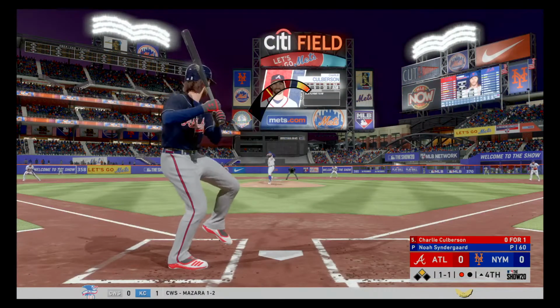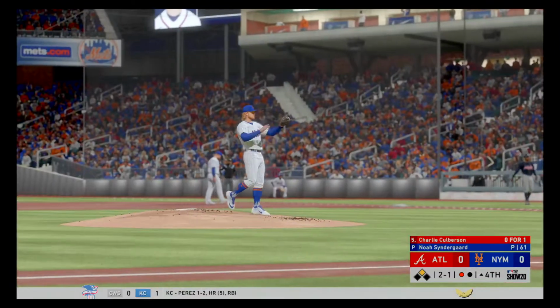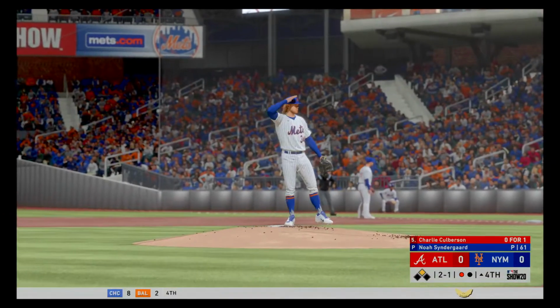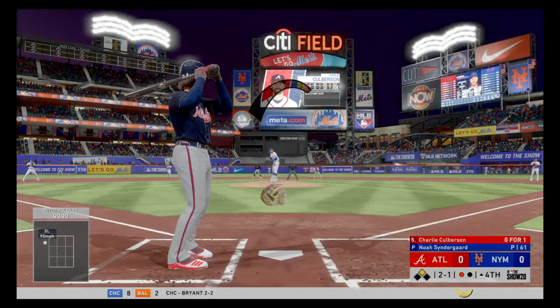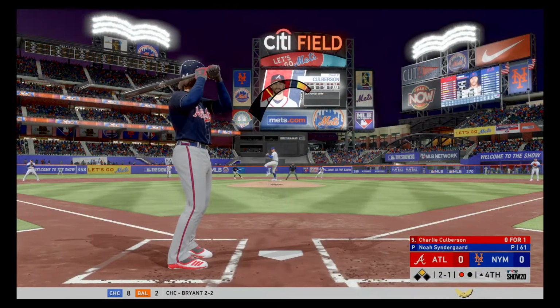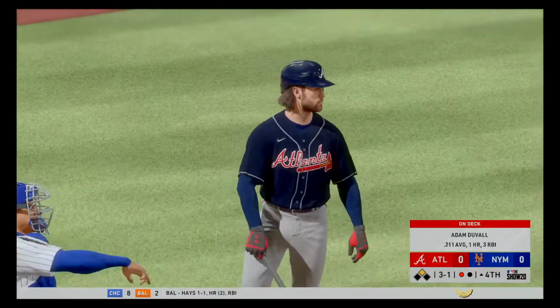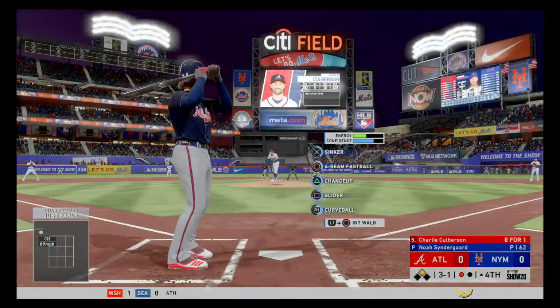The 1-1. Inside, ball 2. Hasn't seen a heater yet in this at bat. One might be coming right here. The 2-1 home. That's ball 3. Team's been struggling on offense. Let your D work for you right here. Pound the zone.